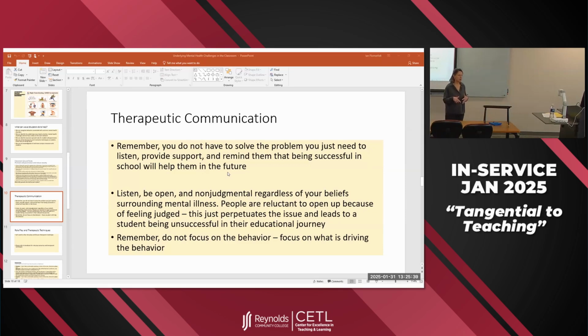But as the professor, you see this person a lot. So you want to make sure that you're going to be one of those people who are very open to them and listen to them, okay? And I know sometimes students can give us more information than we really want, okay?